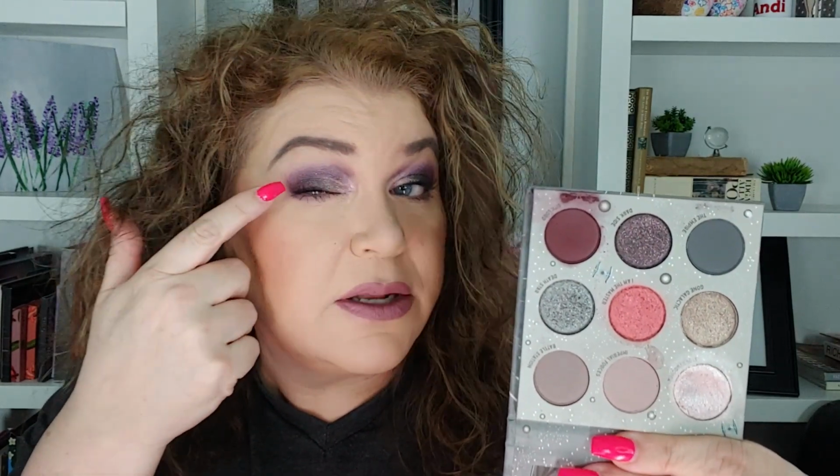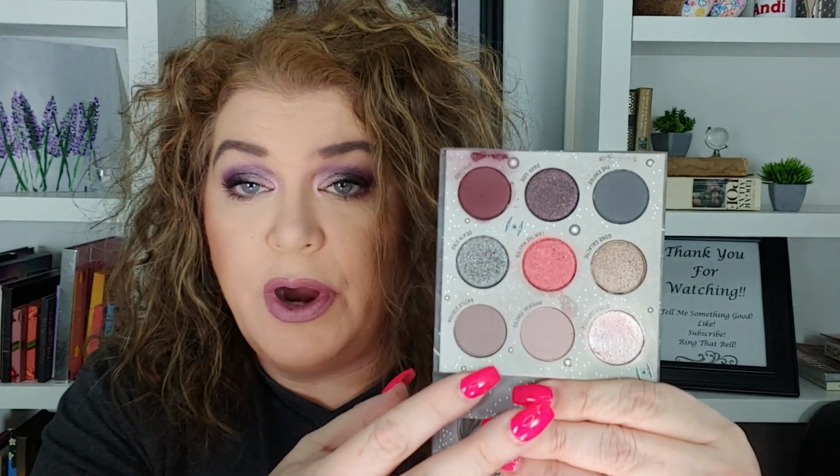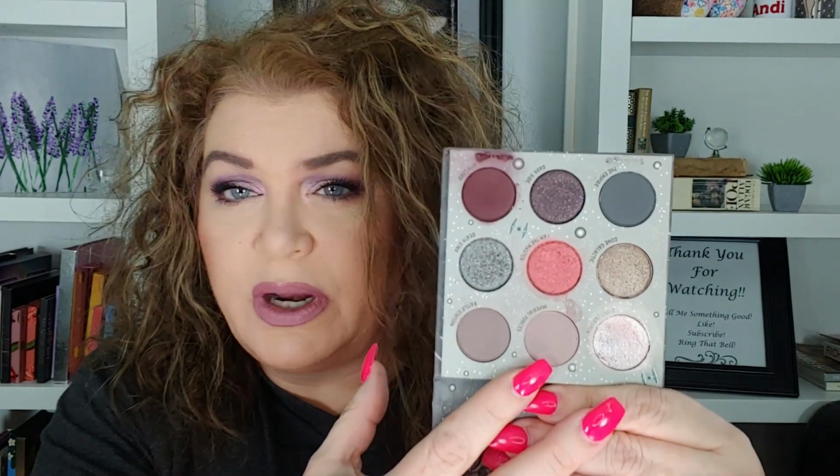I love that deep. It looks like a deep wine shade, but not on me. That is the shade right there. That is not what it looks like in the pan. These shades here were just pure gray. This one is a little bit more gray, but this is more taupe, a taupey pink, pinky taupe, whatever. The Super Shock was fine.